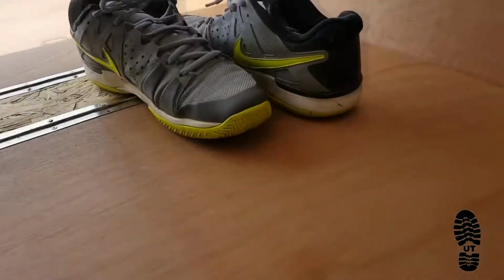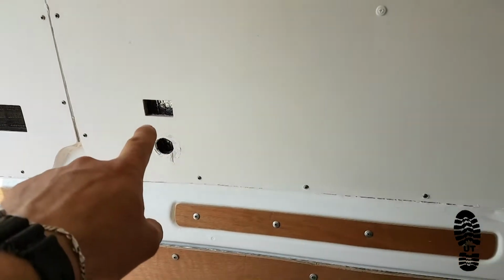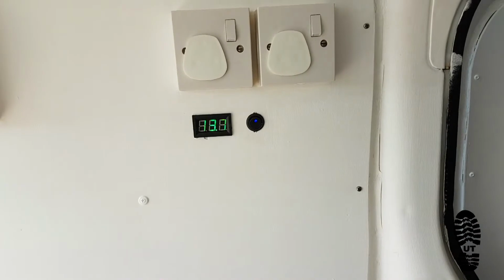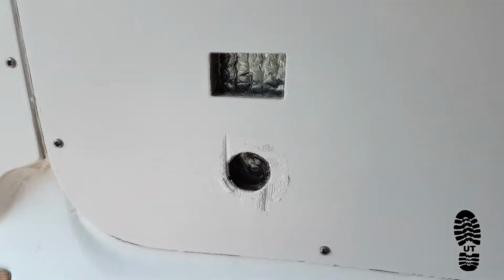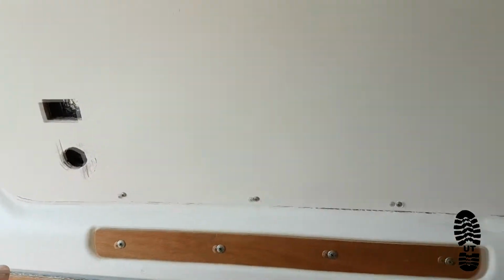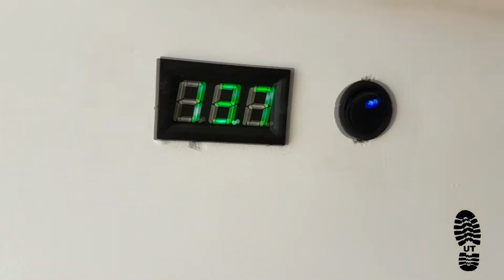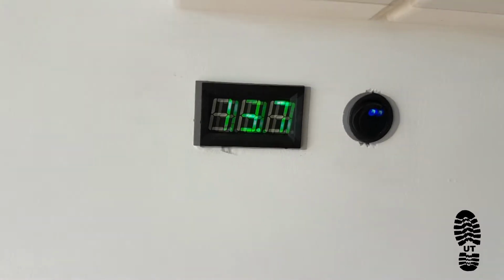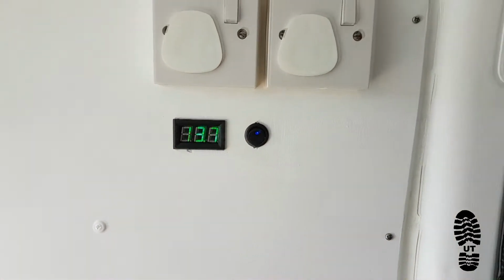I also made this the other day, which I'm quite happy with. We used to have the voltmeter down here, and we also used the voltmeter there, and then we used to have a USB charger here, which was always interfering with us lifting up the bed. And also the light was driving us nuts at night. We were putting a bit of tape over it and it was getting all gacky. So what I've done is I've moved it now, and it turns off at night.